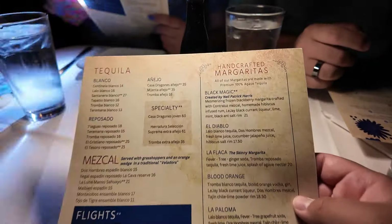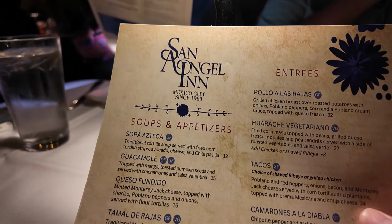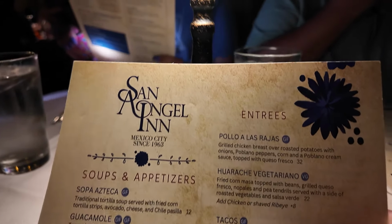around here. Also, the other side of the menu has a more expanded drink menu, which appears that they do have quite a bit of things here. Pretty good menu. We're going to look over everything, see what we get into, but so far, so good. Off to a good start.